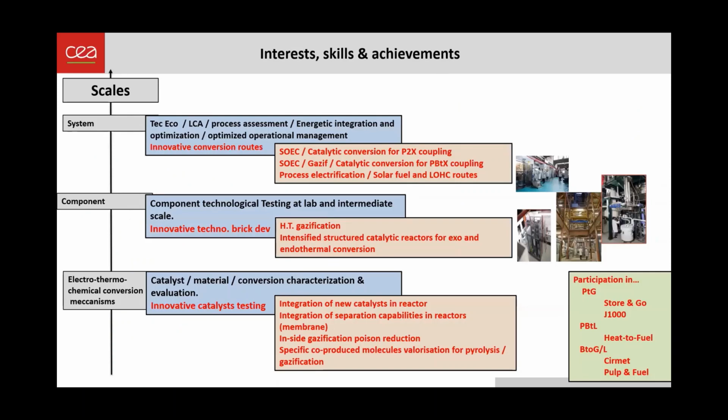So this is just another way to sum up what I have already presented. This is done from a different perspective in terms of scales, from the level of components to a systemic vision. In fact, we intend to consolidate and offer a systemic approach, but as mentioned, this has to be done first based on the development of disruptive components. For example, I can mention high temperature gasification process, or the integration and test of innovative catalysts and membranes, or, let's say, the identification of high added value molecules from torrefaction processes.